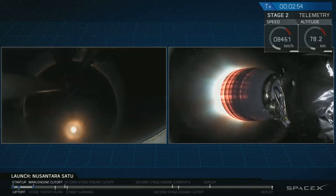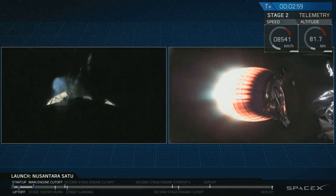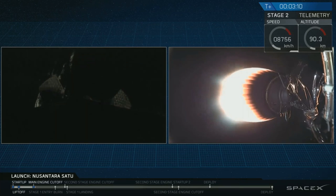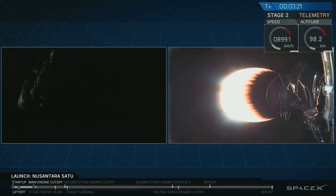And there on your screen you can see that the second stage engine has lit, the gorgeous red-orange glow of that nozzle. We're now at T plus 3 minutes and 5 seconds into flight. Coming up next will be fairing deployment. Now that second stage is in the vacuum of space, we don't need the fairing anymore, so in order to improve our vehicle efficiency, we shed the extra weight. Let's check in on the status of the Falcon 9 booster.